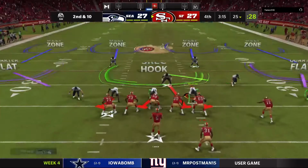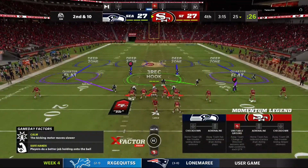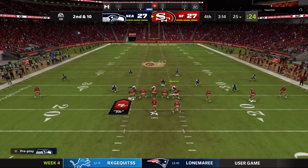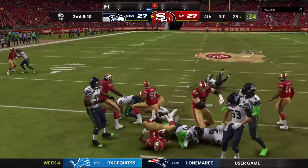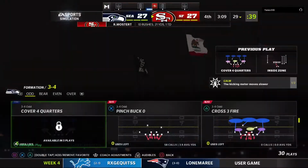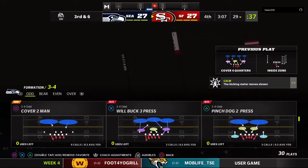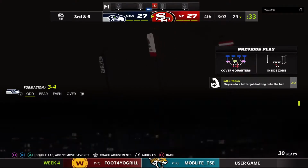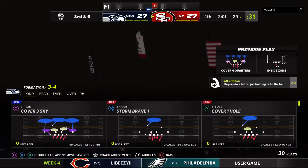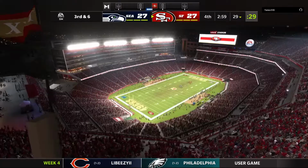So following the incompletion, here's 2nd and 10 from the 25. Lance, a handoff here to Mostert. 4 yards the gain, and it'll bring up a third down. He continues to struggle to find a crease to break off a big one and might need to just put that aside and just try and ram his way forward and get what he can.